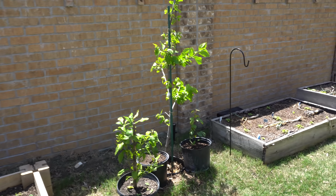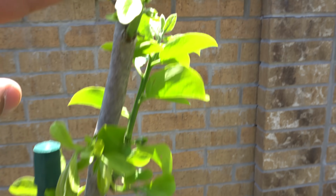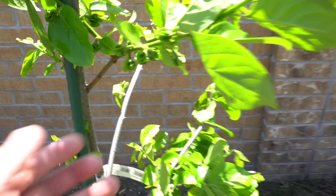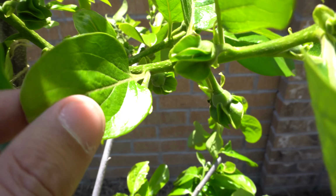Okay, some persimmons. So I cut this guy back right here. I want to keep it short. So now it's sprouting out new shoots and fruits. Look at this. Persimmon fruits everywhere.